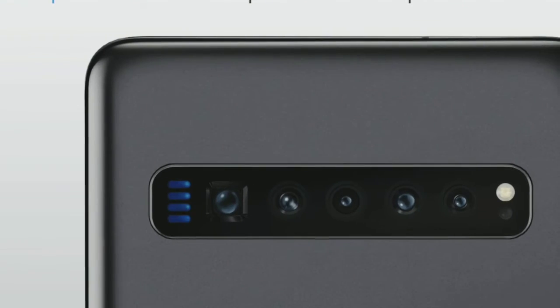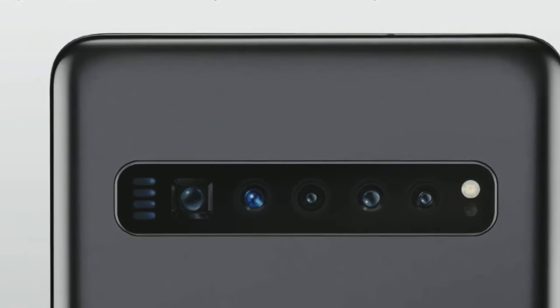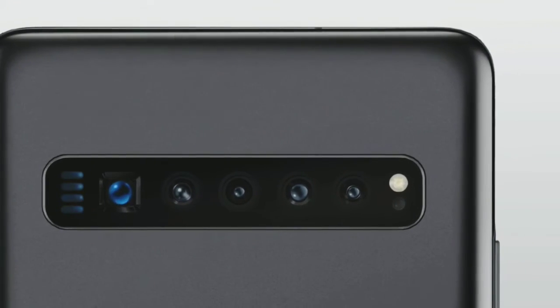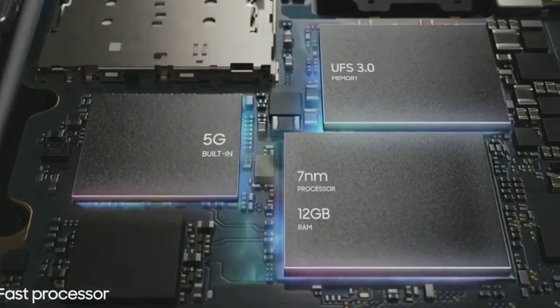In addition to that, after years of having 2x optical zoom, Samsung will be bumping that to 5x optical zoom level. I know it's not that exciting anymore considering how many times Huawei has done it, but still, it is something that I would really want to see.